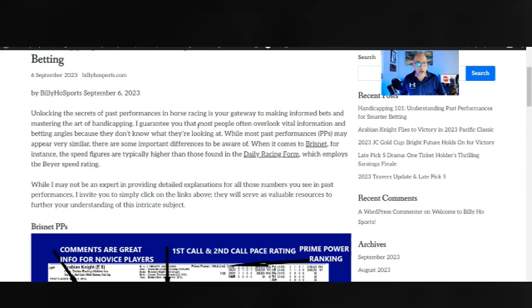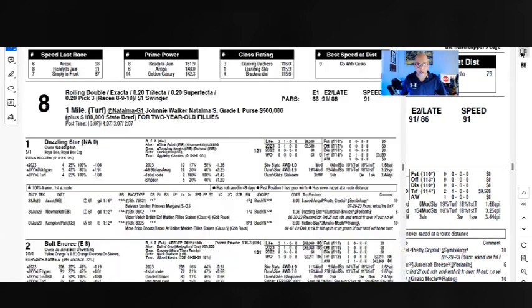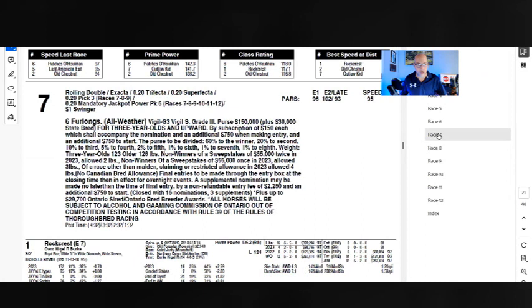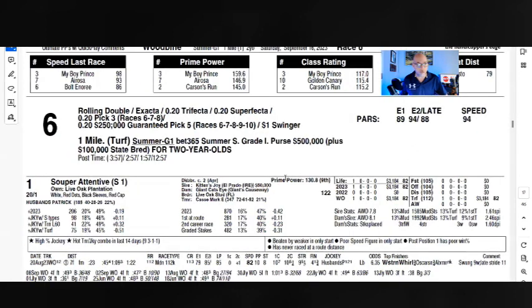So anyway, enough about that. Let's get on with it. And we're going to go to the eighth race. Let's see. No, we're not going to go to the eighth race. We are actually going to go to the sixth race. There we go. Sorry about that. I knew that I wasn't doing that one first.